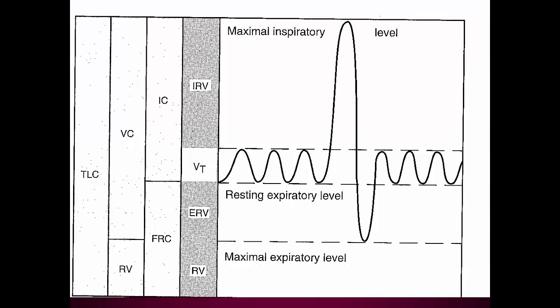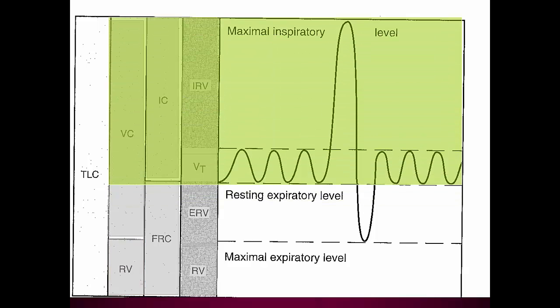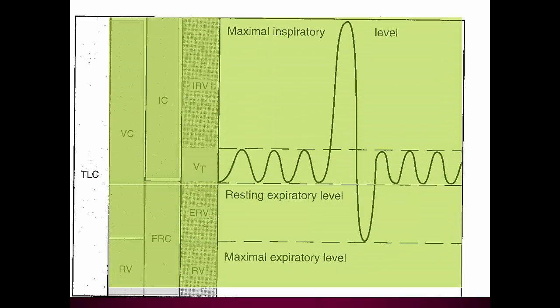Let's look at some. Okay, so this is the tidal volume. You add the different volumes together and you get total lung capacity. You can add the inspiratory capacity and the functional residual capacity, or you can add the vital capacity and the residual volume. All right, but any way you look at it, it's everything. It's the total lung capacity, including the residual volume.